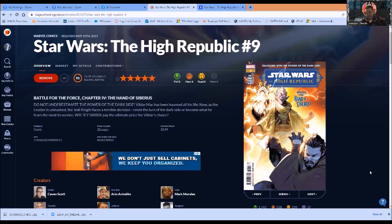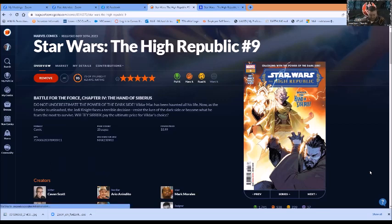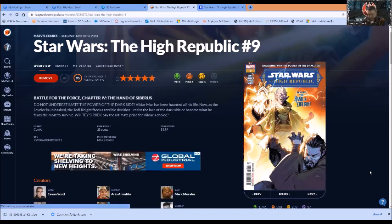So in issue number 9, the Battle for the Force, chapter 4, the Hand of Sybaris, they do make it through the tunnels. Tayserek and Vildar Mack get out of Enlightenment through the underground tunnels. And then Maddie stays back to help, because they're keeping people safe within Enlightenment from the people battling outside, from the riots. Plus there's a collapse in the tunnel, so Maddie's on the other side of the collapse. And then Tayserek actually saves Vildar's life during that collapse.